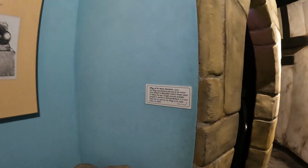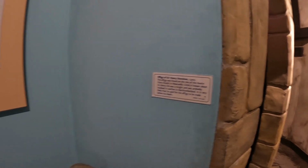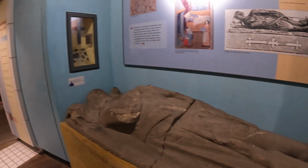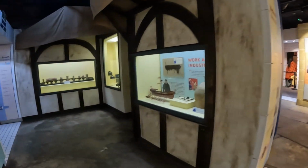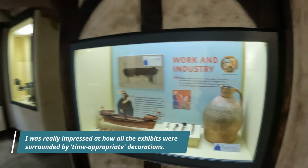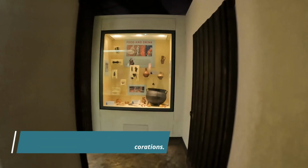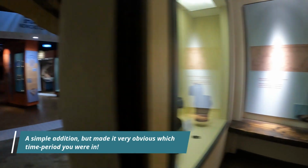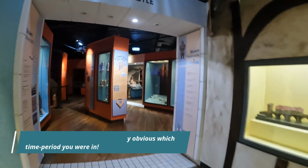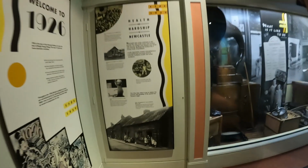Effigy of Sir Henry Staunton, 1320s. Well, I'll tell you what, it goes on a bit. It's huge. I've only just noticed there's a path on the floor as well. I'm not particularly bright, as it turns out.